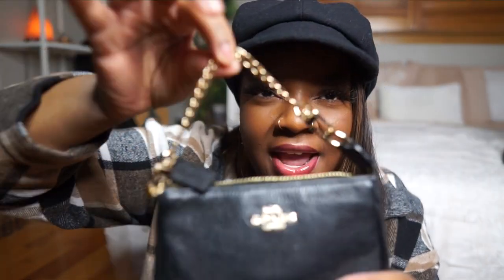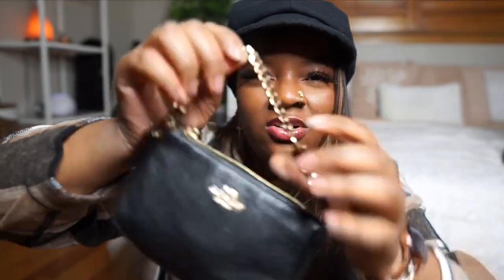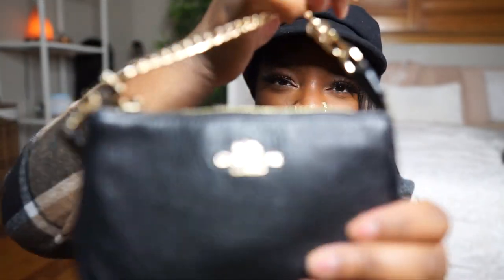And then lastly, I just have my Nolita 15, and I put this chain on here that I got off of Amazon. I wish I would have got one that was a little bit longer because this one is a little bit too short for my liking, but I do still like the chain. And I still have the leather strap attached to it. It's just tucked inside of here.